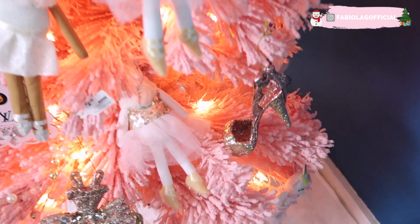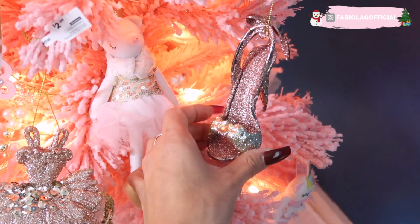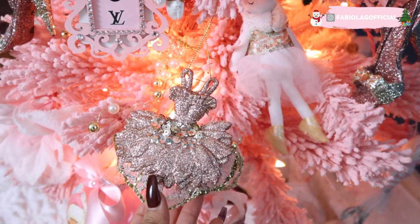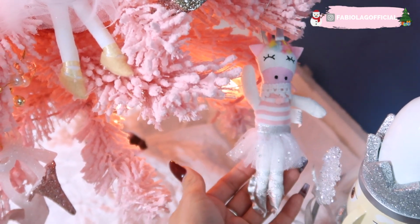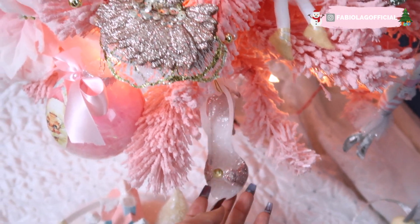And then over here on the bottom I have some more pieces, like a little slipper from my best friend Janine, and this one as well. Look how pretty these are. She got me some really adorable little ornaments. And then I have this one. I have some more here. I have another little slipper.